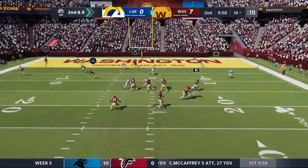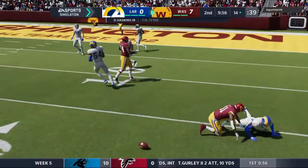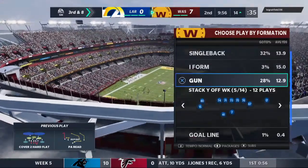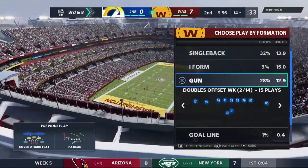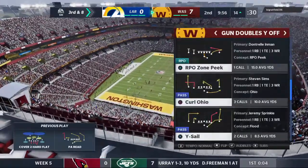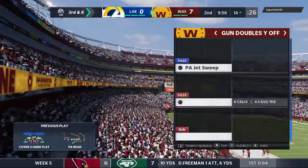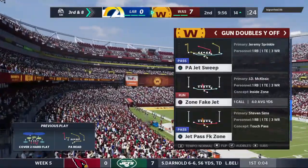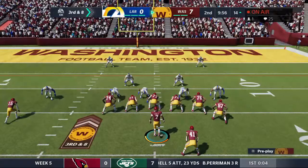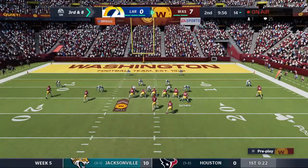Haskins now off the bootleg. And that is incomplete. A lot of force bearing down on him there. He could not hang on. It's 3rd down. He did a fine job there of not hitting him before the ball arrived. And I've got to tell you, you can often mistime that play because of the angles of approach. When you're going to get him, sometimes you panic as well and think, I've got to be there right now. Instead, in this case, timed it perfectly and knocked it free.